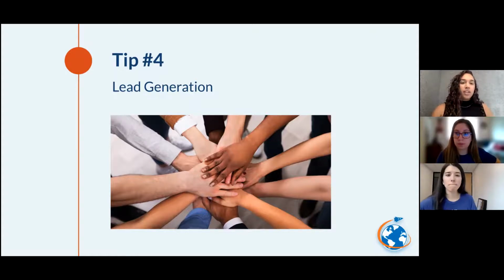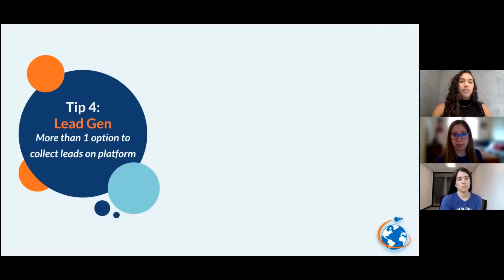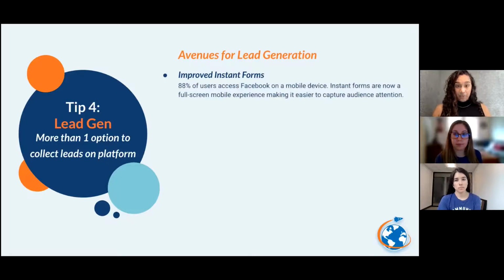And so really the fourth tip is lead generation. We're going to be going into a couple different types of lead generation that are possible within Facebook. The first one is improved instant forms. So 88% of users are on mobile devices, like Jelena has said. And now instant forms are basically a full screen experience that I'll talk about different ways to use, like volunteer forms or events.